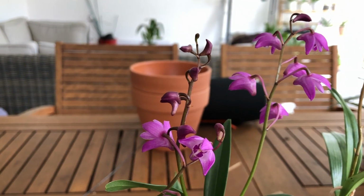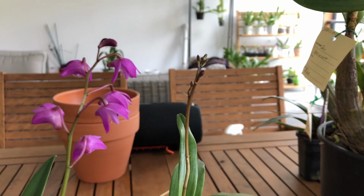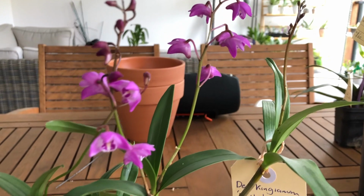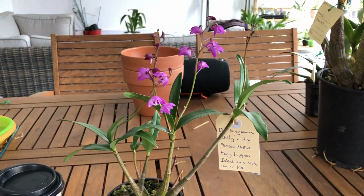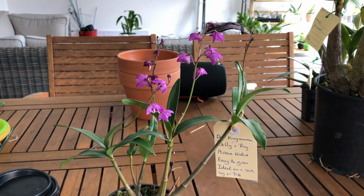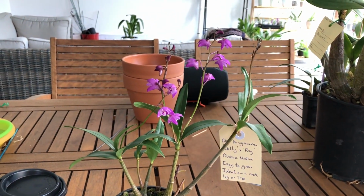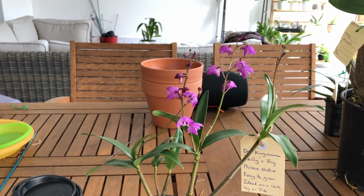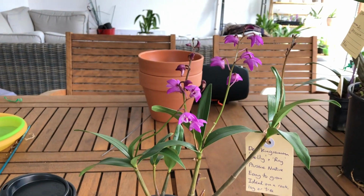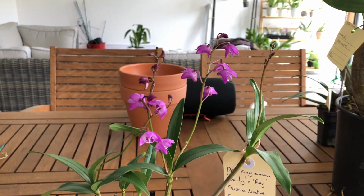It's got some unopened buds there, it's got this bloom spike still forming, and it smells very fragrant. It's the same as my other kingianum. It's a jasmine honey smell, and I'd describe it as a sharp sort of fragrance. I find it really, really pleasant, but yeah, it's fairly strong.